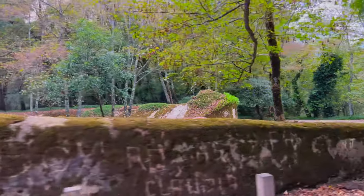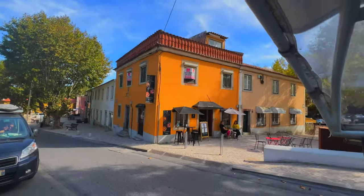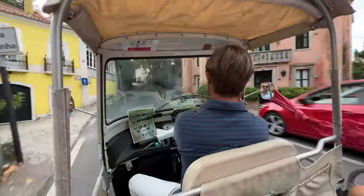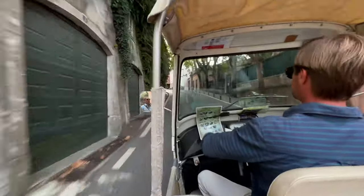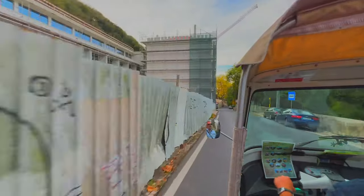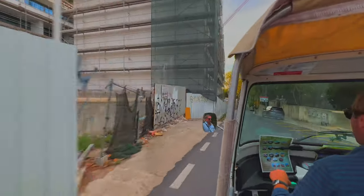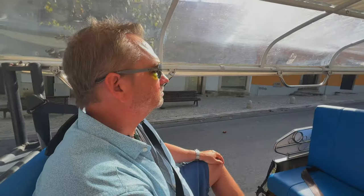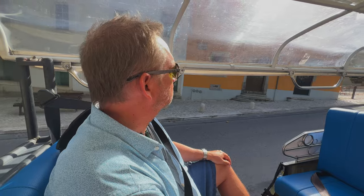You can walk, take the bus, taxi, or Uber up to Pena Palace. Parking is nearly impossible, and traffic is terrible. Unfortunately for us, our Uber kept getting delayed and canceling. So we had to hop on a tuk-tuk that cost us 40 euro, yes, 40 euro, to make it up in time for our timed entrance.